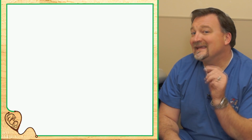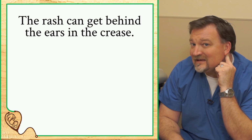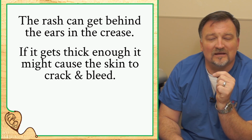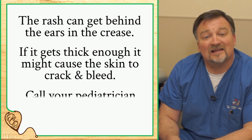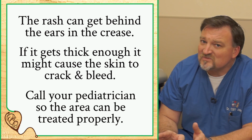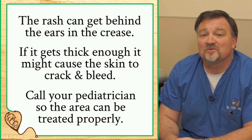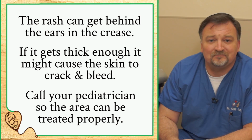Now, it can sometimes get behind the ears in the crease and get thick enough that it can crack and bleed. If you see this, you need to let your pediatrician know. There's some tricks we can do to try and help with that particular spot, and we don't want to leave it as an open sore because it can get infected.